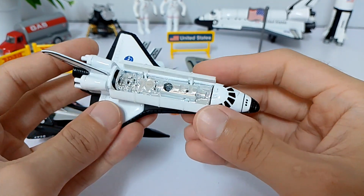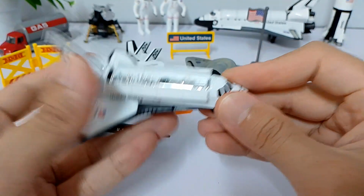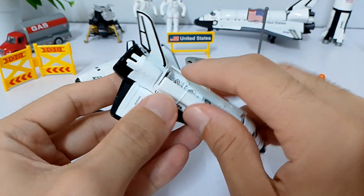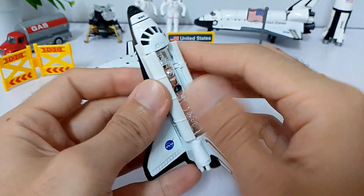This space shuttle could have been this space shuttle in the background. Yeah, there's the other space shuttle as well. That's the Atlantis space shuttle. Yep, this one is right. It has the correct logos for this one, but fortunately they put Enterprise instead of Atlantis.